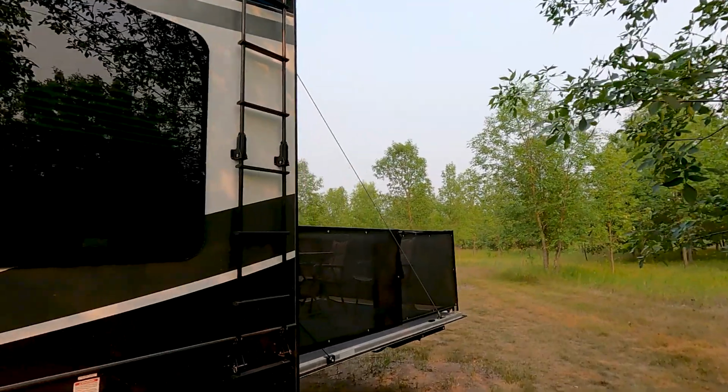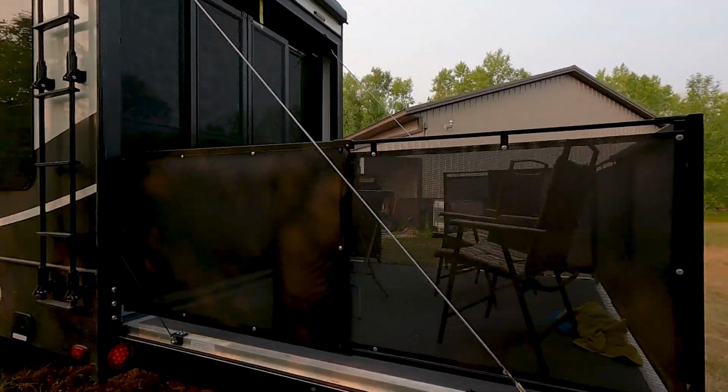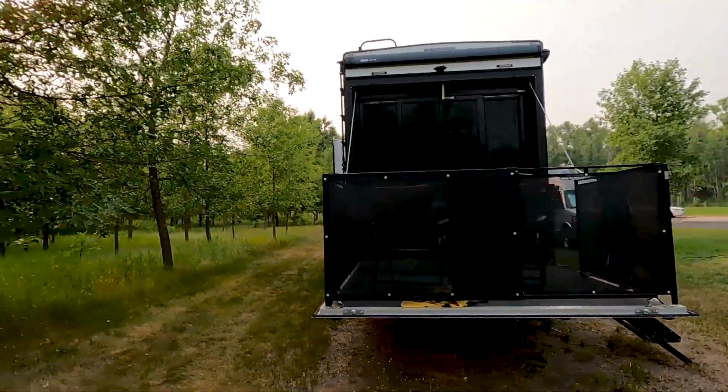It's actually, unfortunately, not ours. It's attached to our friend's fifth wheel, where we have had the honor of spending the last month living in this condo on wheels and really getting a taste of what fifth wheel life is like. A big shout out to our friends Todd and Kim, who have let us not only stay on their property with our van, but we have essentially moved in part-time into their fifth wheel.